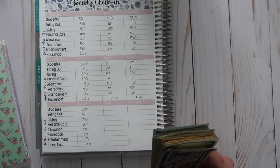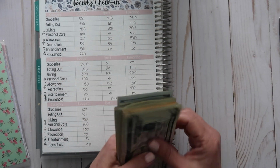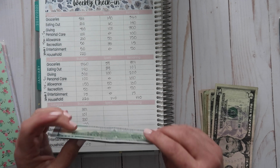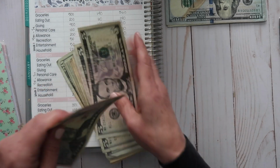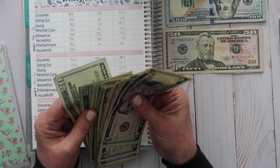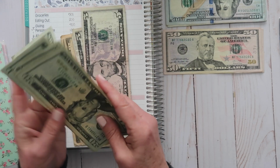Where's my notepad? Okay, so I do write it out on my notepad because otherwise I can't remember what happened. So I did take out $910 for cash stuffing. I originally thought I was going to take out $810, but I went ahead and pulled all of the grocery money out. I'm not doing HelloFresh at all this month, so I went ahead and pulled it out.